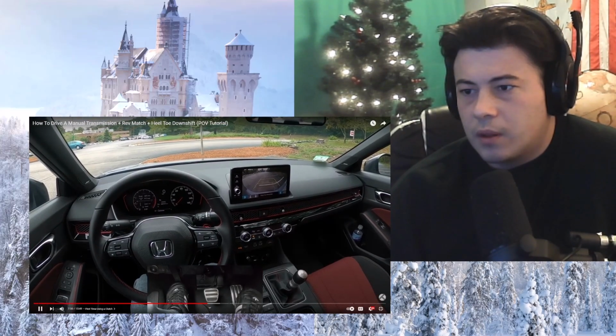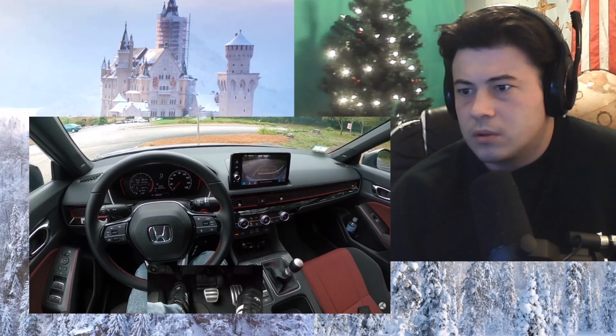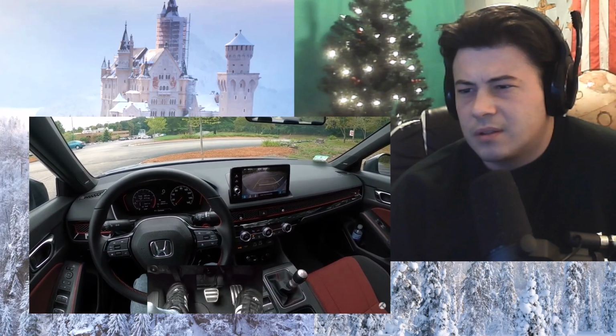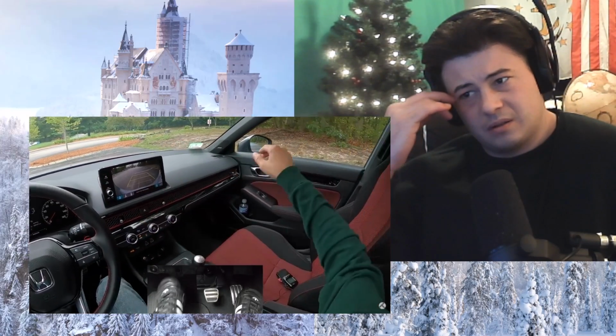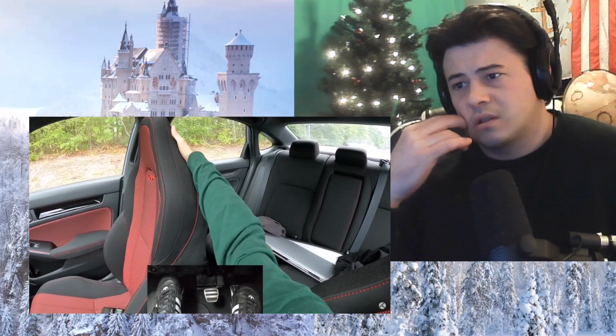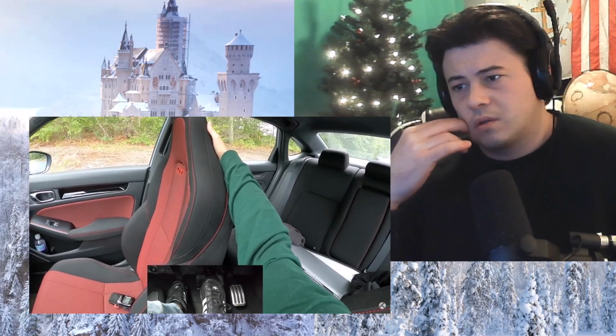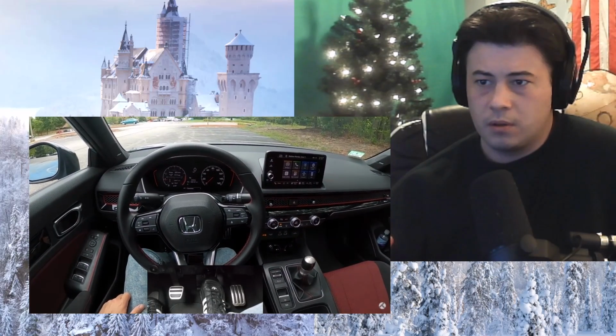And then start rolling. In this case, reverse is here. Foot off the brake, and then start rolling off the clutch. I've got a rear view camera, so I can look like this, but we should probably also do that. And then to stop, I'm going to put my foot on the clutch, foot on the brake, back to neutral, and we have stopped the vehicle.